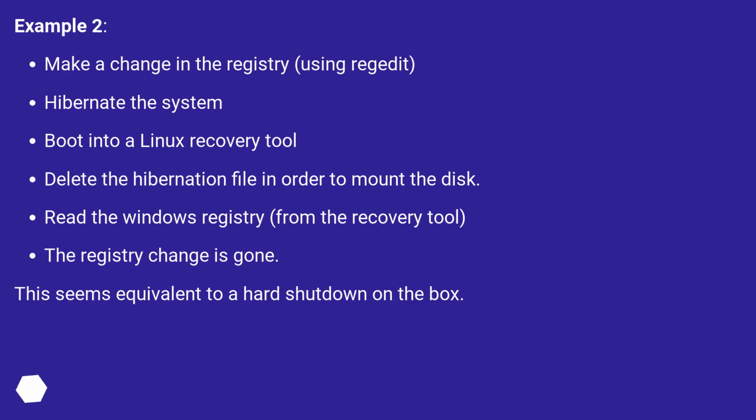Example 2. Make a change in the registry, using regedit. Hibernate the system. Boot into a Linux recovery tool. Delete the hibernation file in order to mount the disk. Read the Windows registry from the recovery tool. The registry change is gone. This seems equivalent to a hard shutdown on the box.